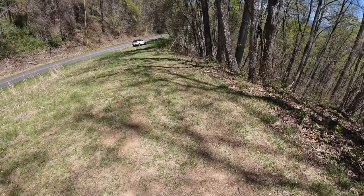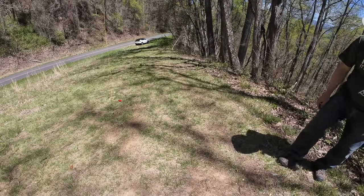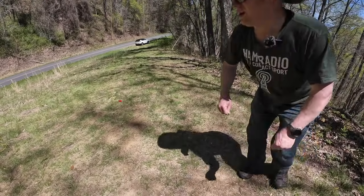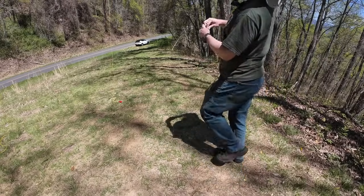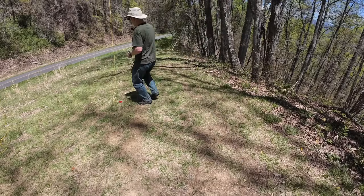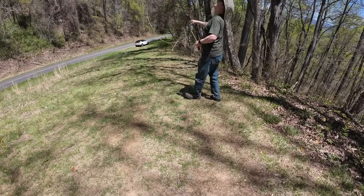I've been itching to do a POTA activation. I have been itching to do one. I'm really eager to do another POTA activation. Really want to.